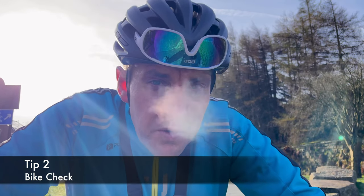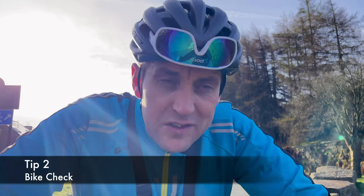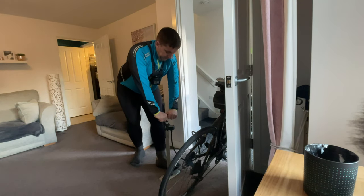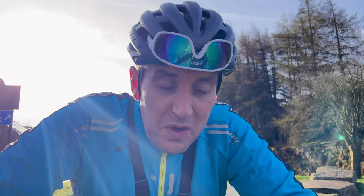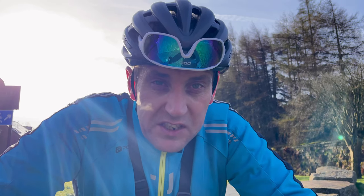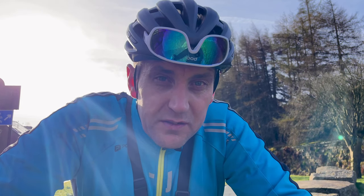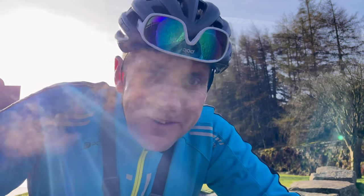So tip 2, check your bike. Do a bolt check, check your tyres are alright, check the tyre pressure's alright. Make sure your chain's all right. If you used anything on your last ride, just make sure it's all been replaced. So any quick links, inner tubes, puncture repair patches, kits, whatever you use, just make sure it's all there. Last thing you want is to come unstuck when you're out on the hills, just like I am right now.